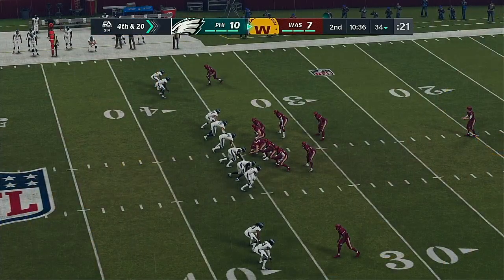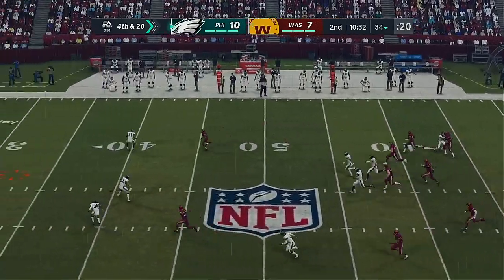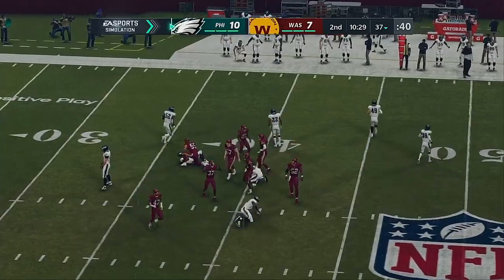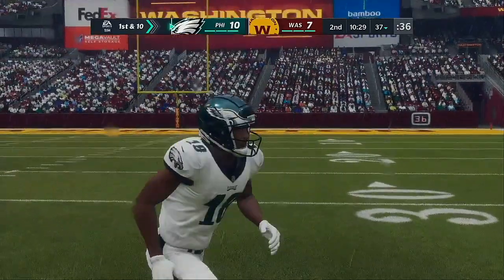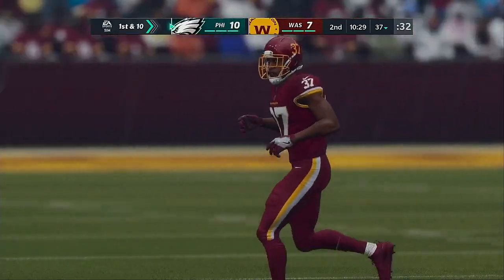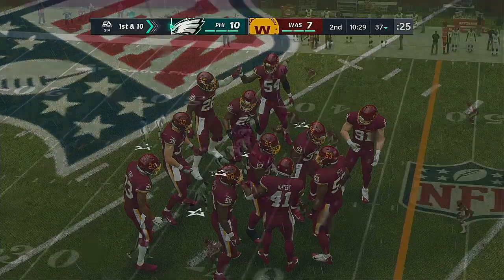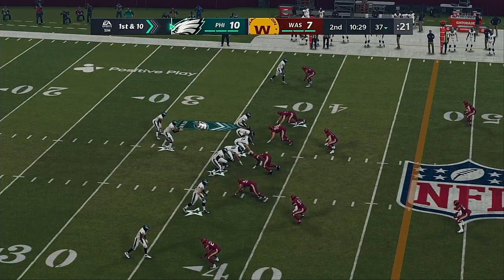Here's Tressway now as he'll punt it away for the second time. And here's a very low line drive, almost whiffed on it. Only 29 yards on the punt there. Definitely not his best. And the offense will take over with a new set of downs. Wentz and the Eagles now with a first and 10 at their own 37.